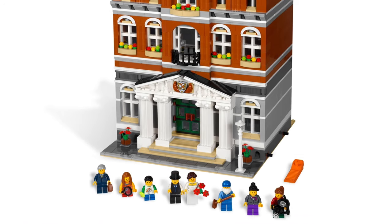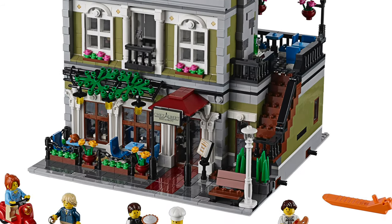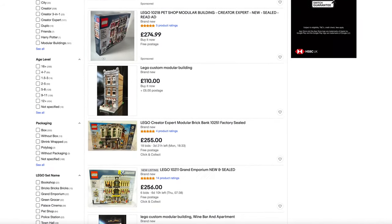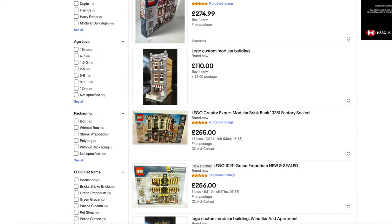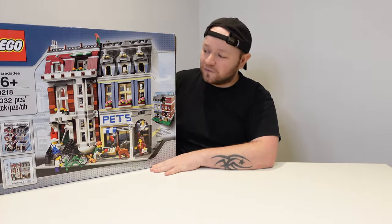So there are a lot of retired modular buildings that aren't available to purchase on Lego or on Amazon or any other retail stores. So you have to get these secondhand, unfortunately. That means that you have to hit eBay and Facebook Marketplace and other sites that sell secondhand products. Now, I was lucky enough to find this on the Facebook Marketplace a couple of days ago.